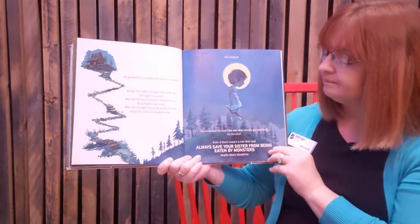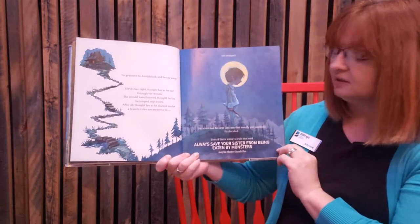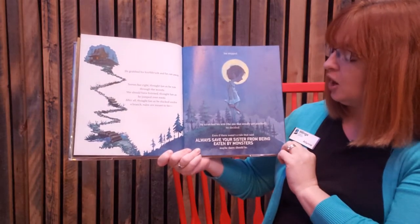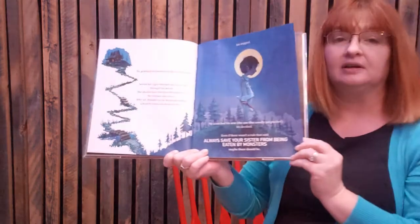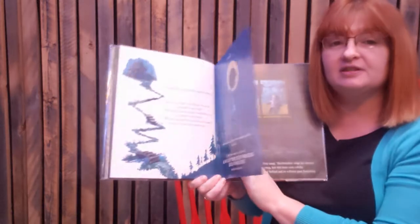Ian stopped. He scratched his arm, the one that usually got pinched. Then he decided, even if there wasn't a rule that said, always save your sister from being eaten by monsters, maybe there should be.